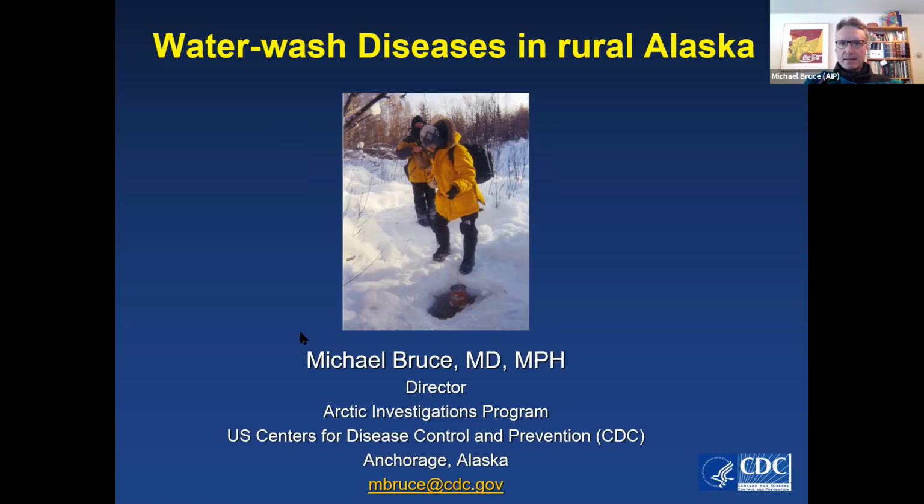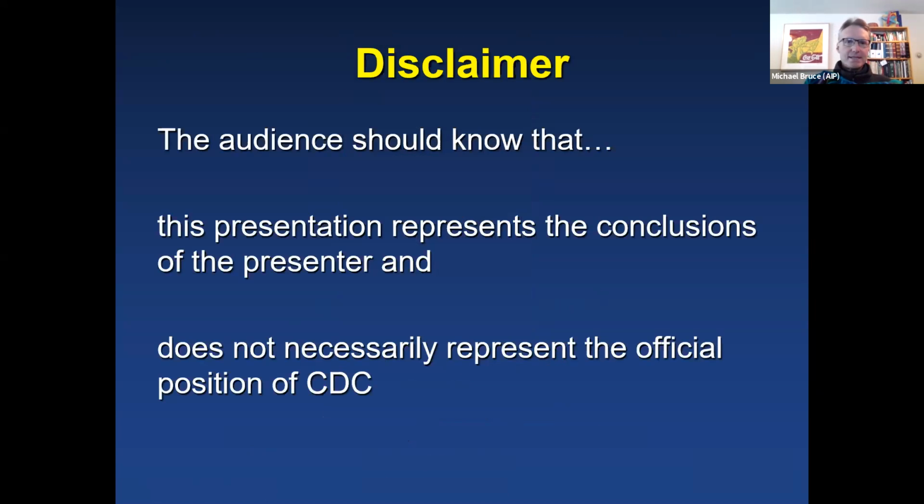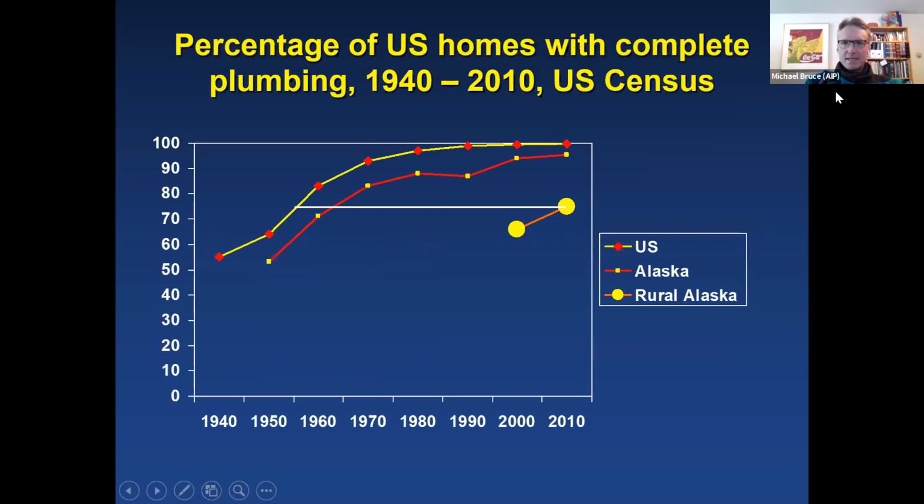Let's see, it's not advancing. There we go. Just the CDC disclaimer. This presentation represents conclusions from myself and not necessarily CDC.